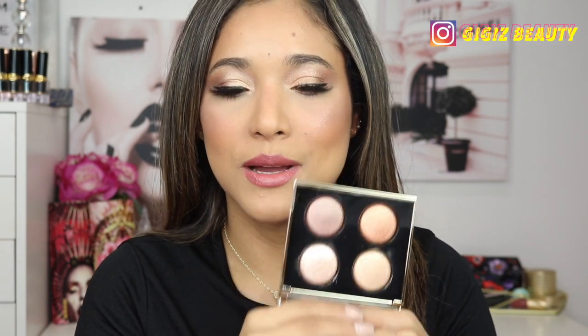Oh my goodness, I love this palette. This is beautiful. And now that I keep looking at myself in the viewfinder, I think the highlighter is pretty as well. So let's go ahead and do some swatches.